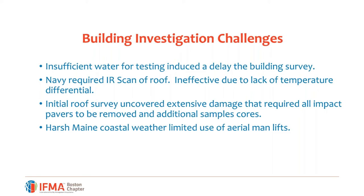One of the other things that we experienced is that we had to do some water testing on the building, and there's no water out there, so we struggled to get sufficient water for water testing. The Navy had this really strange requirement for our IR scanning the building. And no matter how many times myself or someone from BES would say, look, there's no temperature differential there. Nothing's going to come up. They kept on requiring us to do an IR scan. Even when we, in some cases, could see the water in the roof system, they still required the scan. It's one of the things that we learned about working with the federal government. When it's a part of the scope, it's a part of the scope, and you have to perform those functions no matter what.